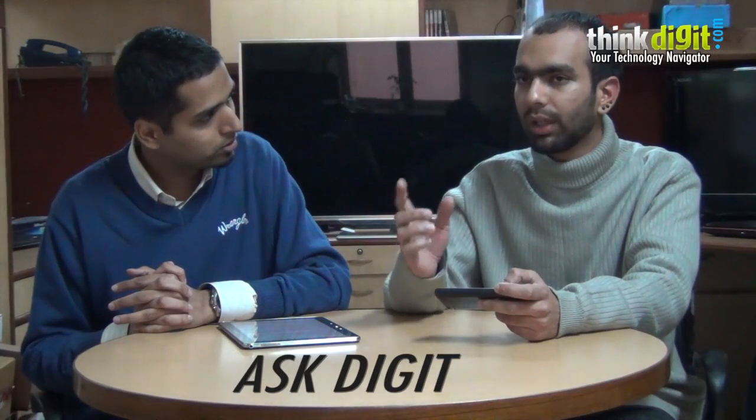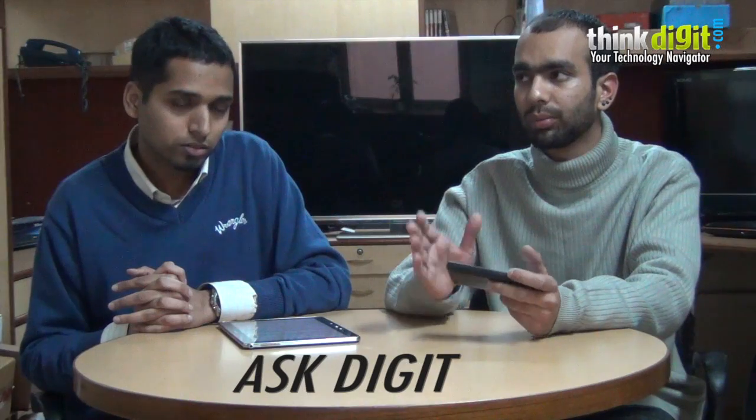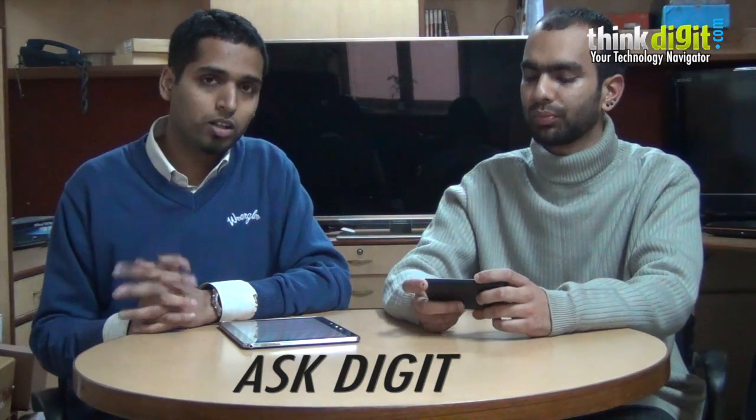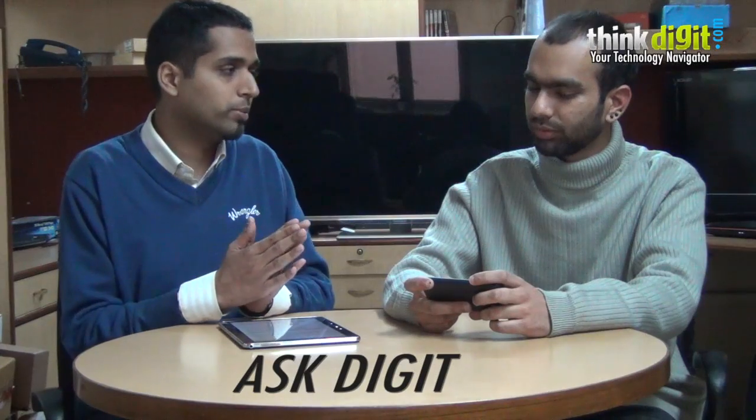So I would say if you are not looking for a brand preference, go for the Zolo Q3000. Amazing specifications. If you are slightly inclined towards brands, go for the Sony Xperia C. They both fall under the 20,000 category. Good options for you. Personally, I would go for the Xperia.